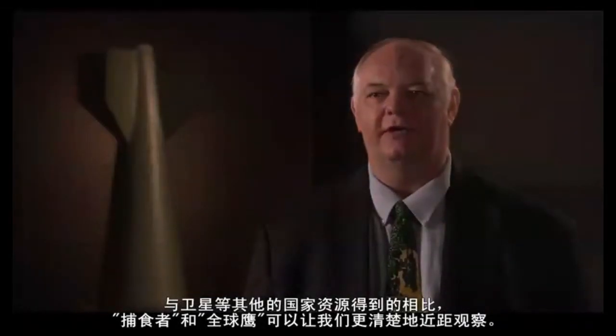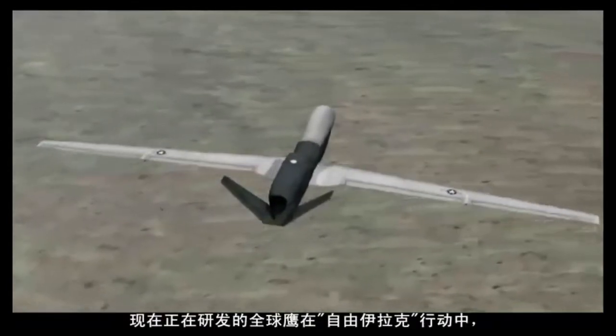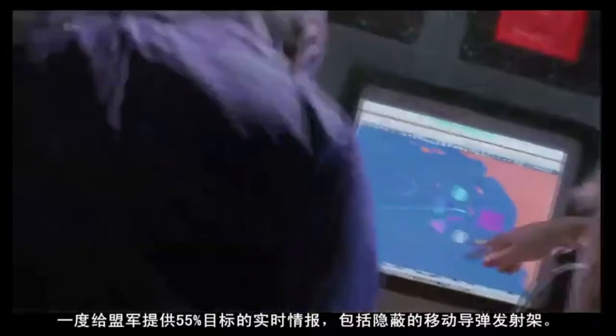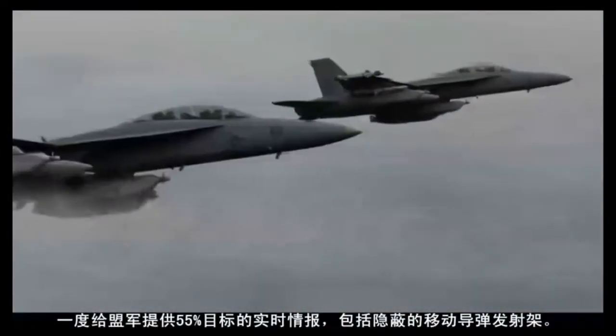Predator and Global Hawk give us an up-close view, which is something you can't get from a national asset, which would be a satellite type of thing. Though still in development, the Global Hawk had a dramatic impact during Operation Iraqi Freedom. A single prototype provided information to Allied forces on 55% of all time-sensitive targets, including mobile Scud missile launchers.